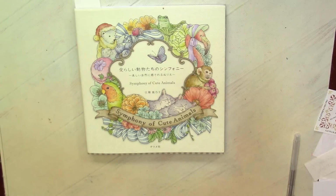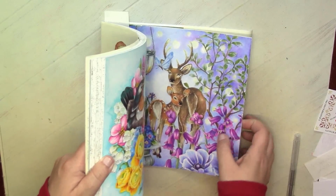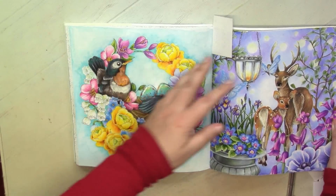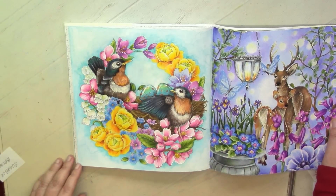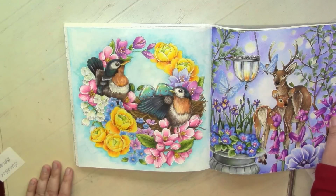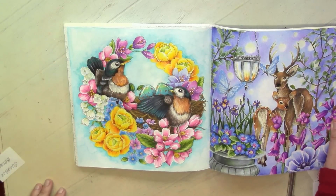Well, next let's have a look at Symphony of Cute Animals. Actually, this page I started at the end of April, so in the first days of May I simply finished it. And here I have my birds, the nest, and it was my first test for watercolor in this book. Well, I can't say that it was 100% perfect. In the Japanese editions of Rhapsody and Menoid, I think that watercolor behaves better. At least that's how I feel.